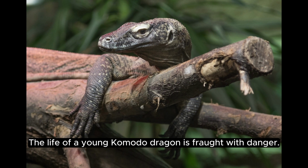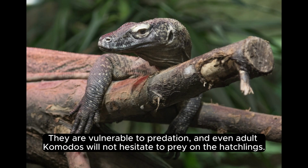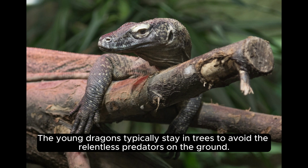The life of a young Komodo dragon is fraught with danger. They are vulnerable to predation, and even adult Komodos will not hesitate to prey on the hatchlings. The young dragons typically stay in trees to avoid the relentless predators on the ground.